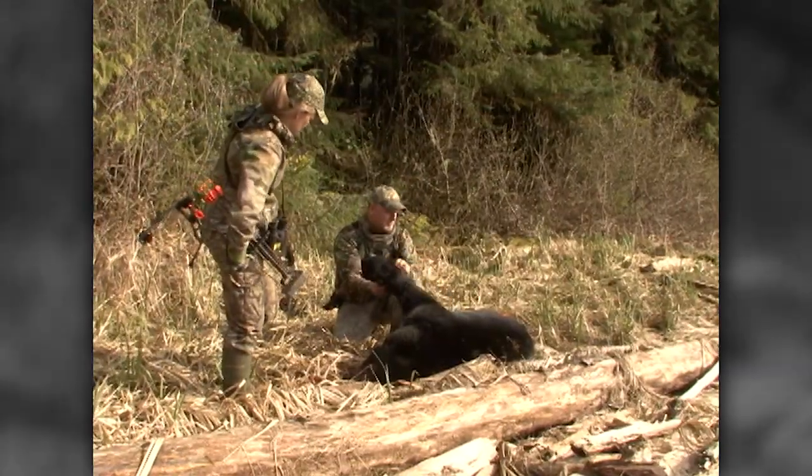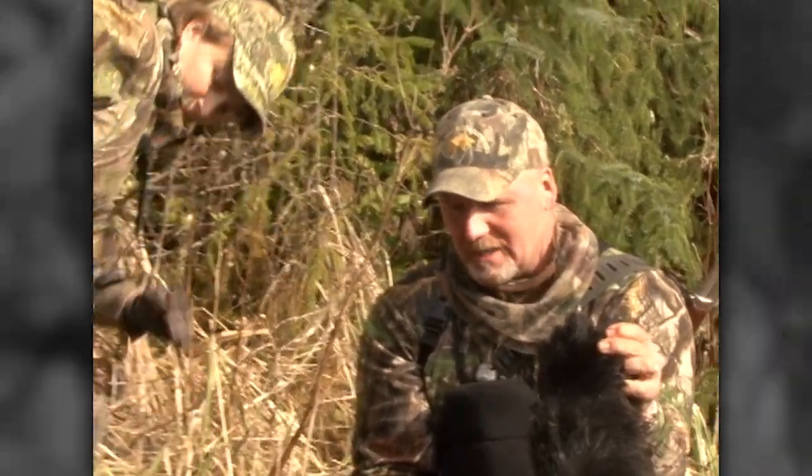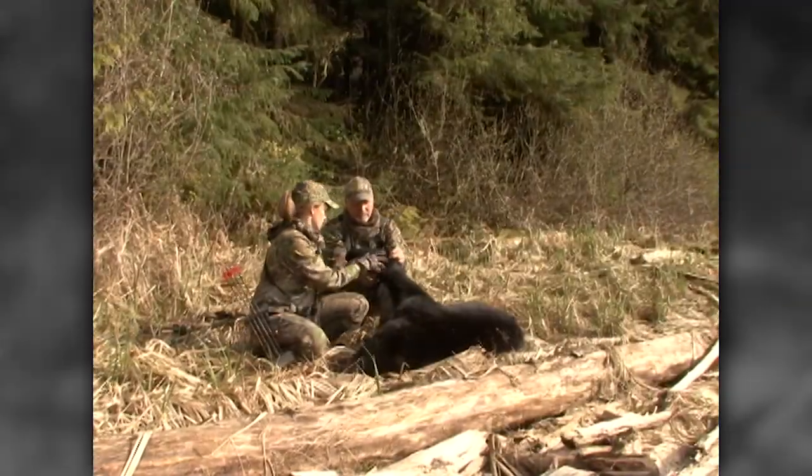Vicky's got an absolutely prime spring hide on him. That's the bonus of these early spring hunts, their hides are just unbelievable. He does. He's got a nice bear, fairly wide and fairly long.